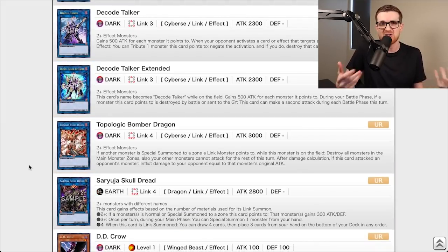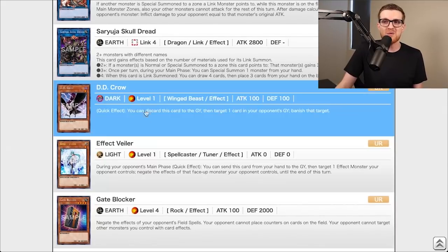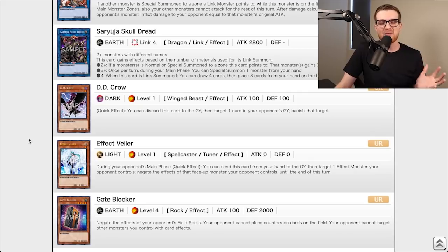These are fine. They may be situational, but it gives us more options in deck building. DD Crow, Effect Veiler, these are good, but again, they're situationally strong. So I think it's nice to have the hand traps, but I'm not fully convinced by sealed standards that they're really going to be that good.